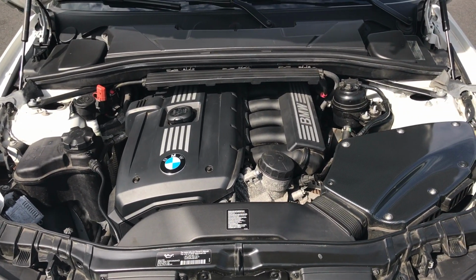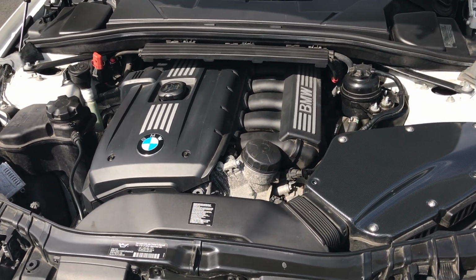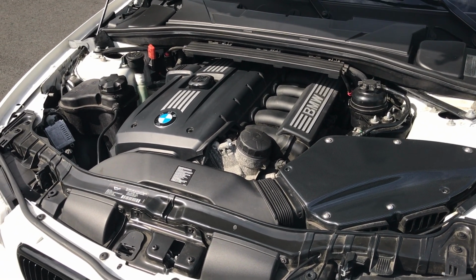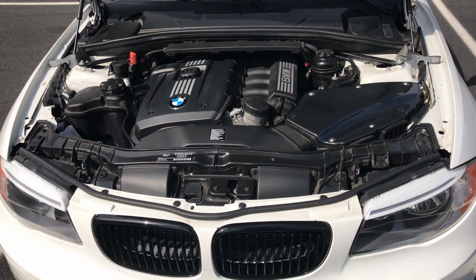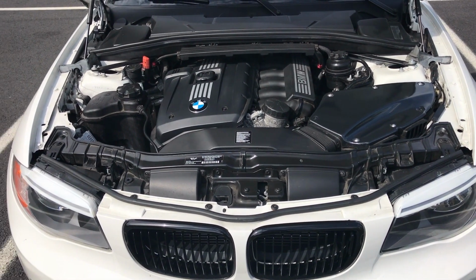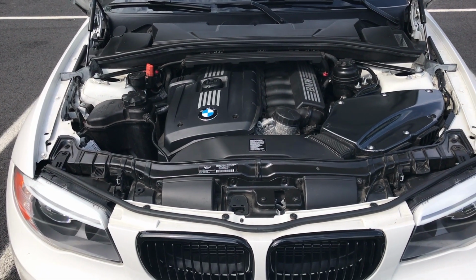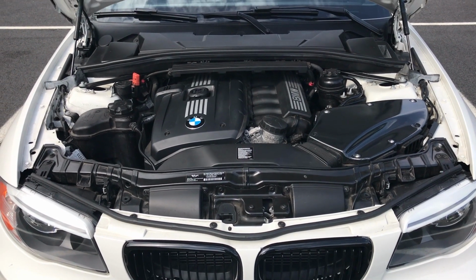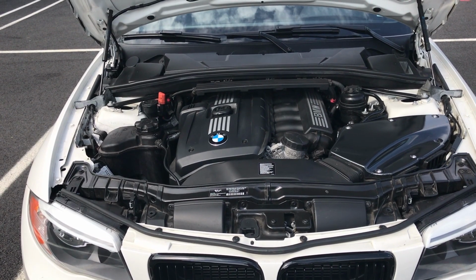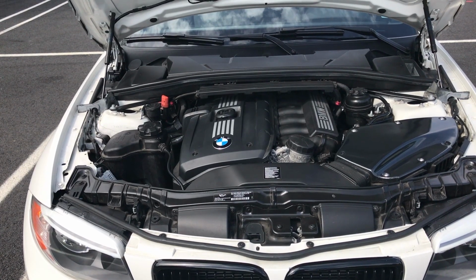Now, a lot of people ask me why I went with this motor versus a 135, and the main reason is maintenance. As much as I love the 135 motor, I didn't want to deal with the maintenance that it requires, meaning there was an oil filter housing gasket leaking issue. The spark plugs needed to be changed more often when you tuned it. You would have to worry about the coil packs and the injectors. And then you also had the high pressure fuel pump issue. So it just was a little bit more maintenance than I wanted to do.